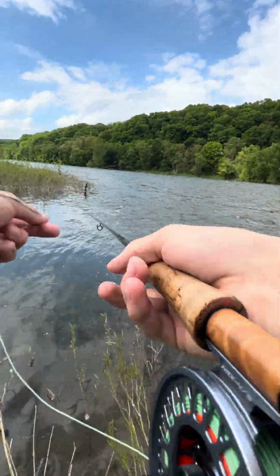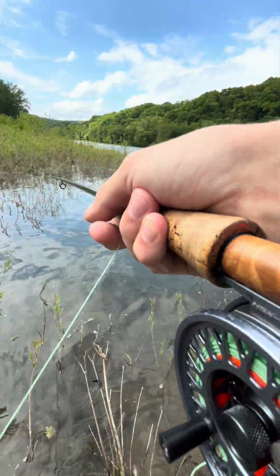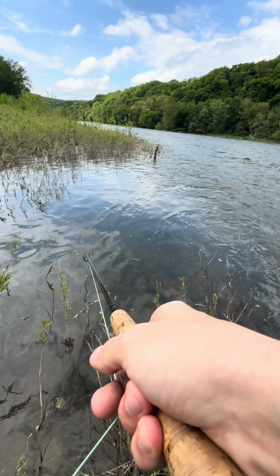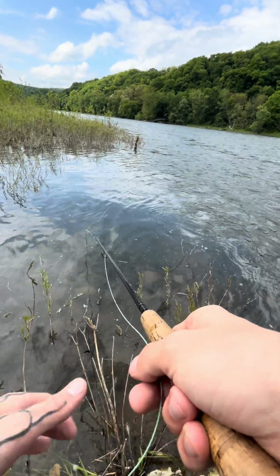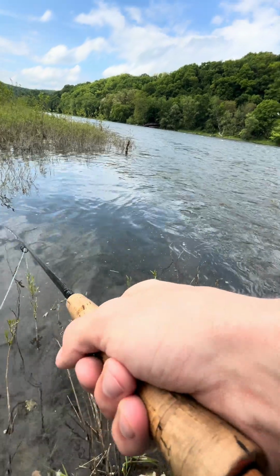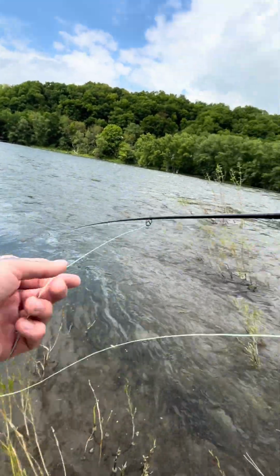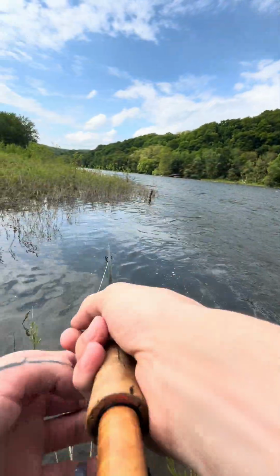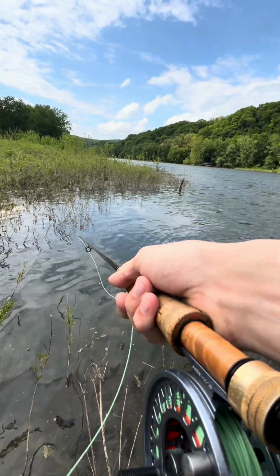I do have a bigger fly for pike and muskie that I was going to be throwing today. So I'm pretty sure the only reason that guy bit so quickly is just because he's starved. That was a real skinny fish. If he wasn't super skinny, that would have been a really nice fish. It still was a nice fish, but like a very nice fish.